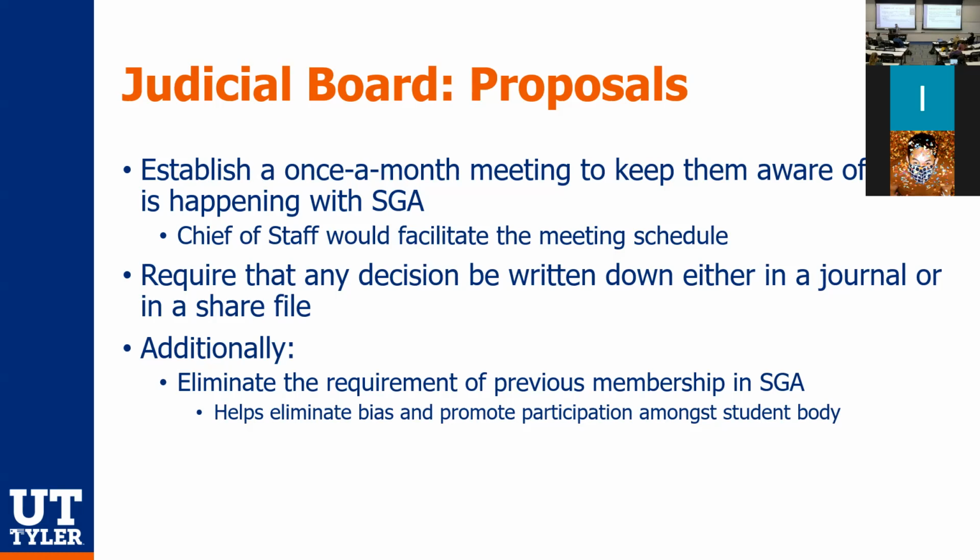And then on top of that, I would like there to be some sort of requirement for a share file or journal where they have to write down their decisions. That way future judicial boards have some sort of track that they can follow, set some sort of precedent. And that's not anything new. That's what happens in normal case law.